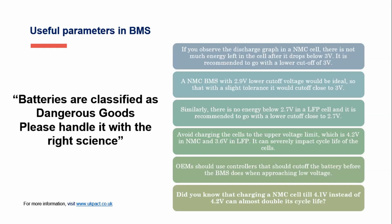And final note is, like I said, don't go all the way to 100%, cut it off at 95. If you are cutting off at 4.1 instead of 4.2, obviously you will not get 100% SOC, you will get a lower SOC, but the cycle life almost doubles. You will get a cycle life gain of more than 60%. And that is something most of the OEMs are just understanding these days. I have met a few of them, I have told them as well, and some of them know this fact as well. So you're not supposed to charge the battery all the way.